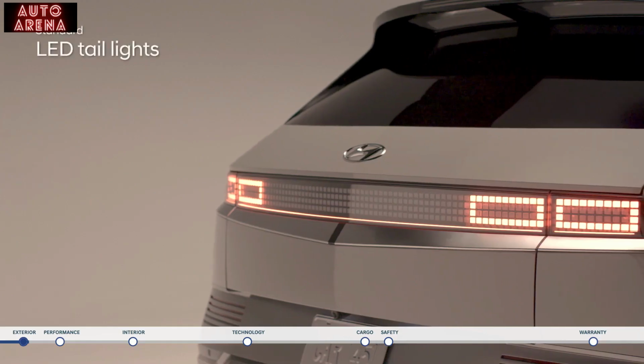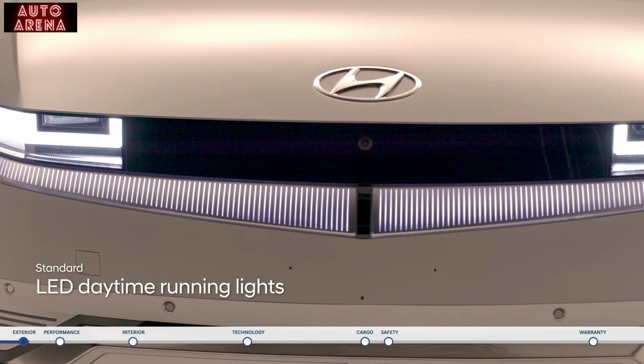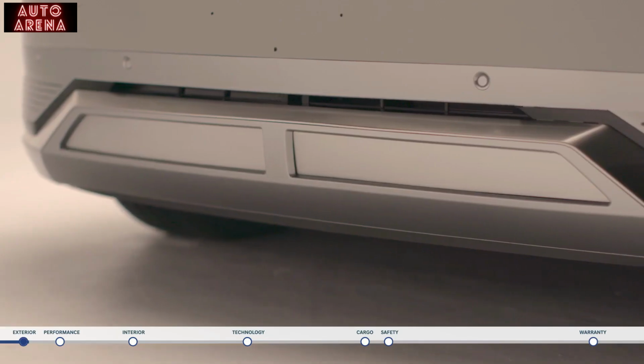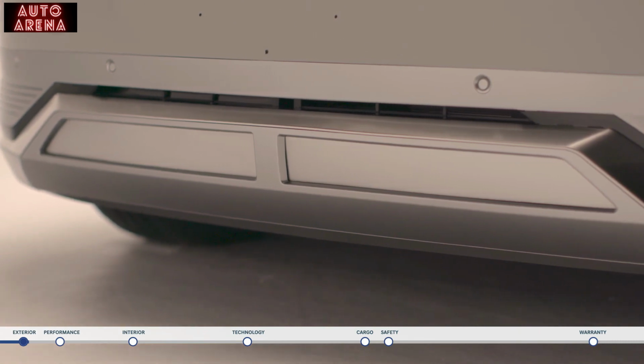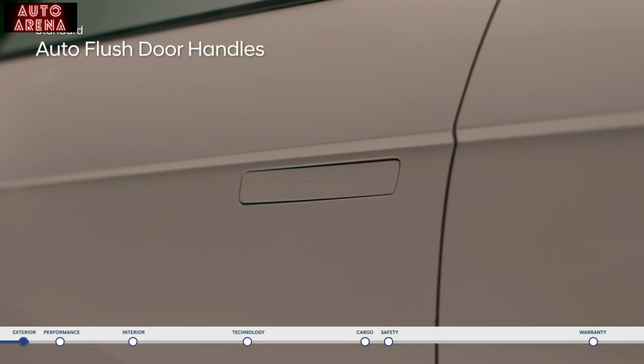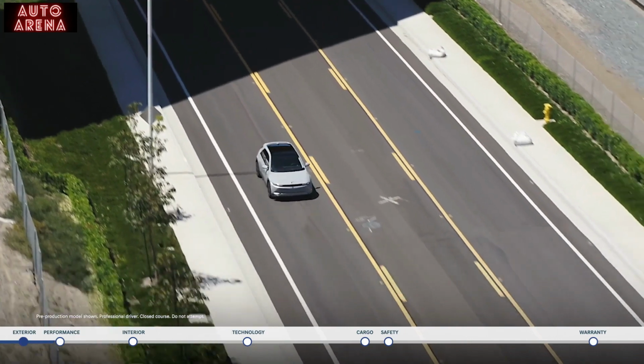From front to back, the unique LED pixel light design is bold and bright, while the distinctive V-shape catches your eye. The active air intakes don't just give it a high-tech look, they also improve energy efficiency. From the side, the flush door handles and fractal wheel design keep the look clean and sleek.